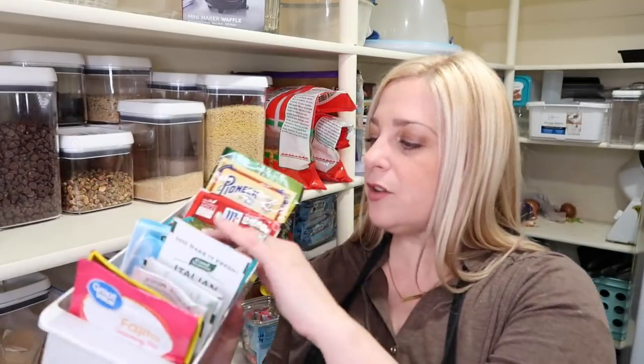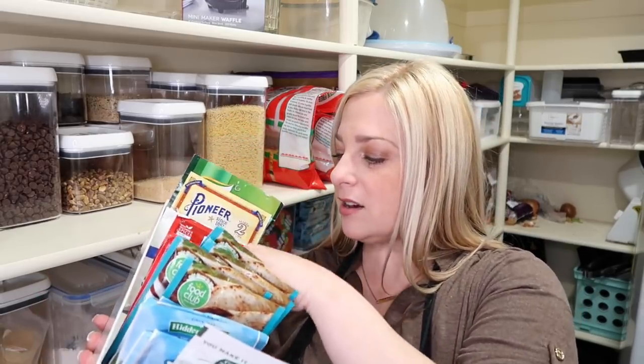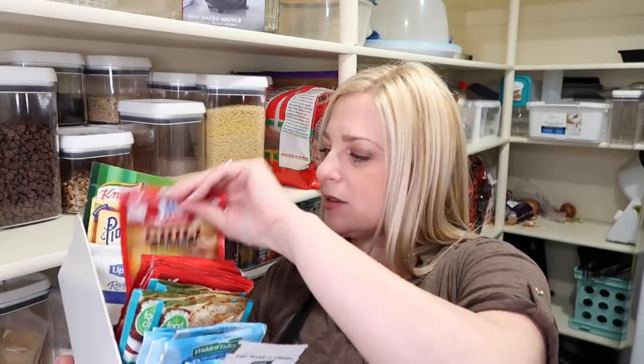So I have a lot of the ranch packets, a lot of the fajita packets, and a lot of the au jus season packets as well, because there's another roast recipe that we love that we throw this in. Oh, it's so good. I have a chili one for a certain recipe.